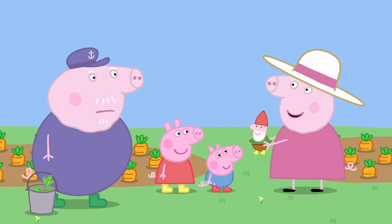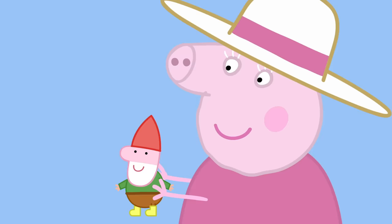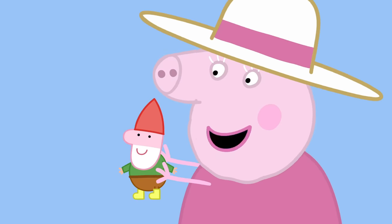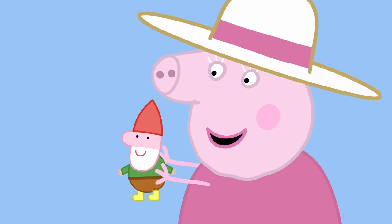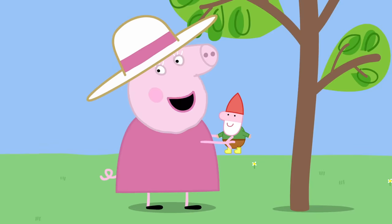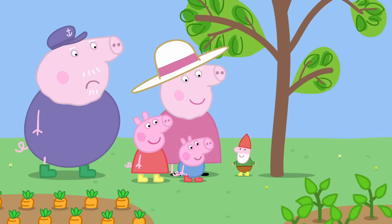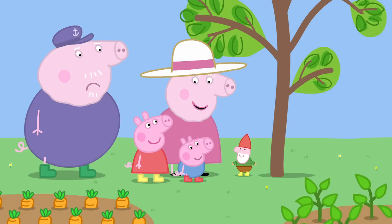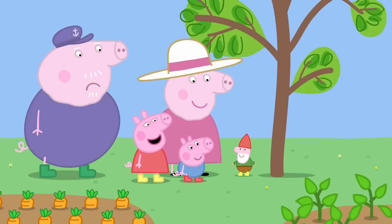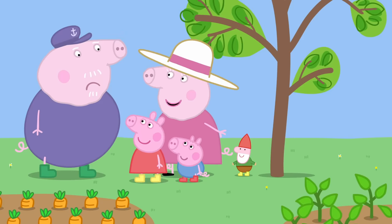Can we find a little place for this? No. What is it, Granny? It's a plastic gnome, Peppa. And he's going to live in our garden. Oh, no, he isn't. There's no room. There's plenty of room. What about here? I can't have that ugly thing looking at me all day. Peppa, George, do you think my gnome looks ugly? No, Granny. I think he looks cute. There, Grandpa. You're outnumbered. The gnome stays.